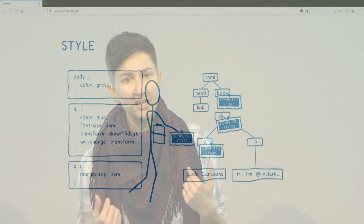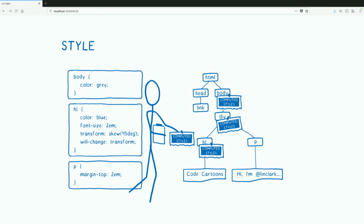What it doesn't tell us is what all of these elements should look like. In order to figure out what they look like, we need to take the CSS that we've downloaded and figure out which styles apply to which elements in this tree. So that's the next step, CSS style computation. I think of CSS style computation like a person filling in a form for each one of these elements in the tree. And this form is going to say exactly what the element should look like.